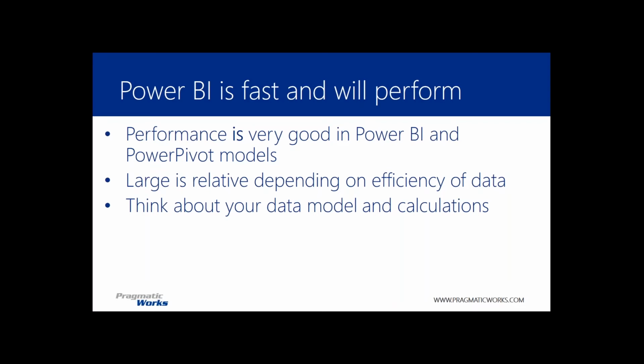Large is relative in this case. We didn't have that big a table. It was only 382,000 rows, and it wasn't even that many columns. It was the size of the columns and the lack of efficiency in the data that was loaded in the columns that was causing us trouble. So when you are working with Power BI and you're producing something that may be reused by someone else, think about your data model and your calculations and how they might be affecting the performance of your Power BI.